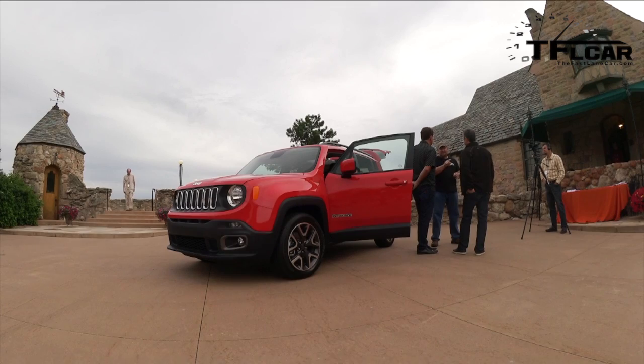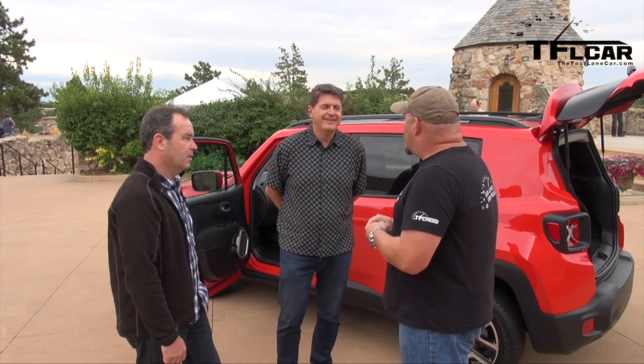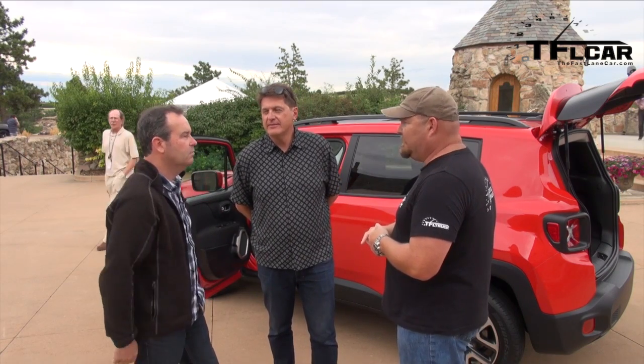The manual transmission, is it the same one that's out of the Fiat 500L? Don't know for sure. You stumped him. Well, we just had the Fiat 500L with the 6-speed manual. It's not a dual clutch or anything like that. It's a standard manual. So, anyway, it is a fun route. We will get a chance to drive it at some point. And stay tuned for that video.